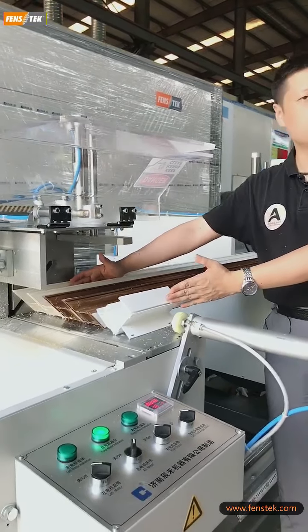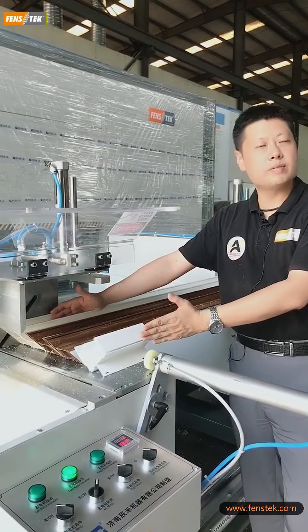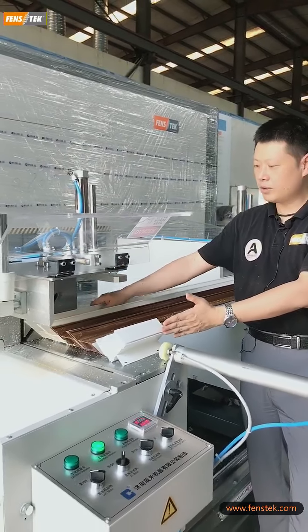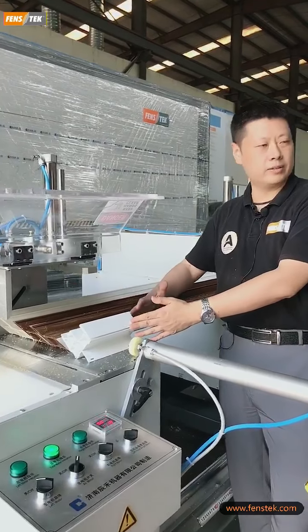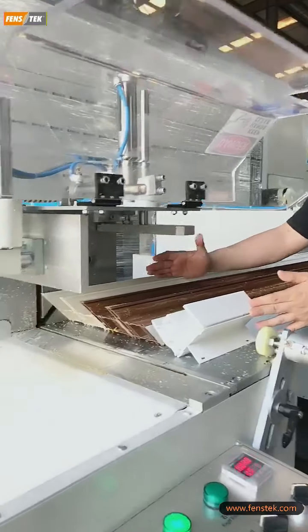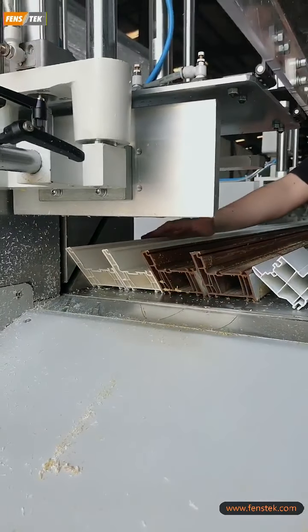It has a big cutting capacity. It can cut up to 370 millimeter. Our frame is 60 millimeter, so already we can cut four, even plus. Yes, cut several pieces at one time.